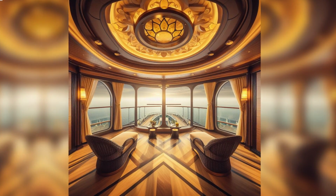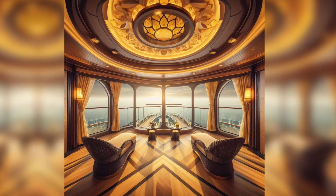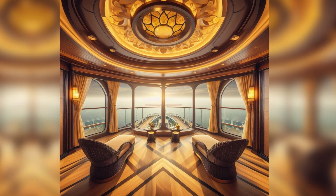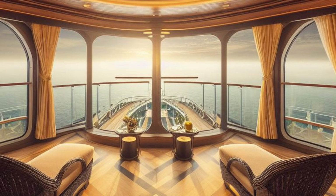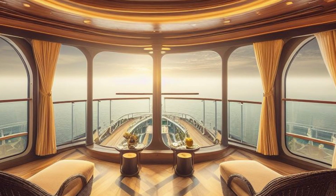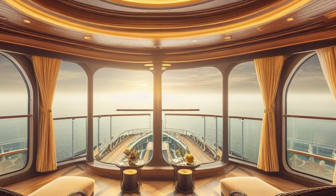Another idea is this one, where again, who knows where the balcony is? And instead of having a bed to sleep on, well, you get a chaise lounge to sleep on. Or maybe the bed is just out of frame, I guess. And if you're a fan of wood tones, then this may be the cabin for you. As for me, this is my least favorite of the imagined rooms.